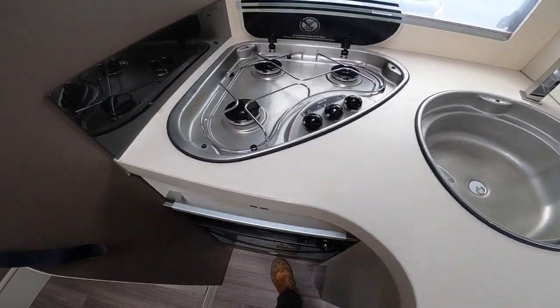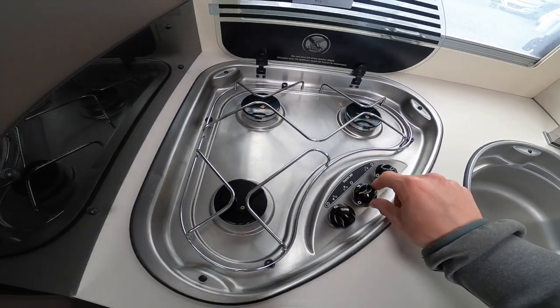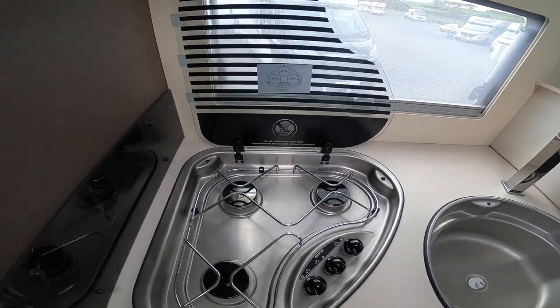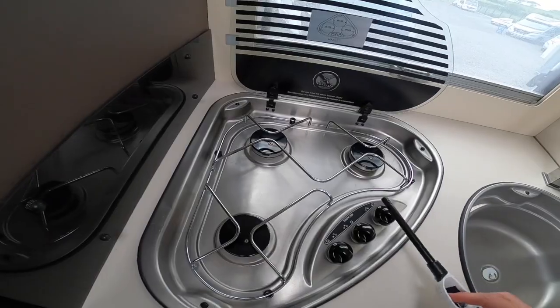In the kitchen area you've got 3 lit gas rings, so allow them to cool before you put the lid down, but you will need some sort of gas match igniter to ignite the rings.